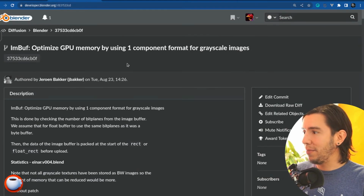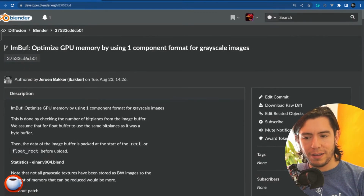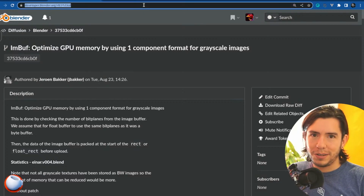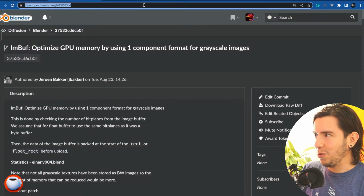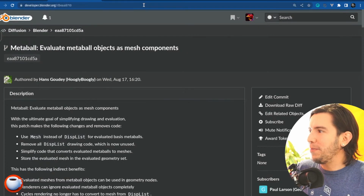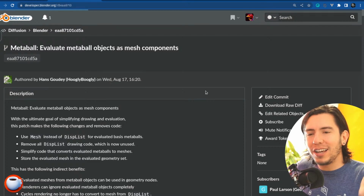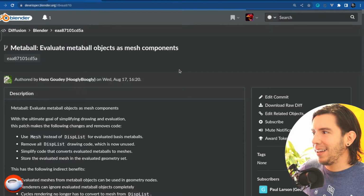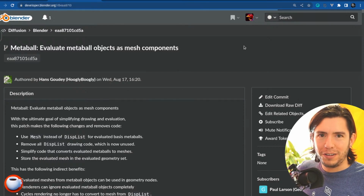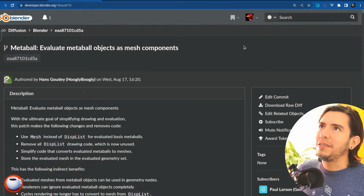This is in Eevee, by the way. It's in general, but it should be related to something Eevee Next that is coming up. Not today, but soon. All right, next. Eevee Next. Metaballs. Yes, this is an internal change, but very promising for the Metaball universe. The metaverse, Metaball. How do you call a metaball that lives in the metaverse?